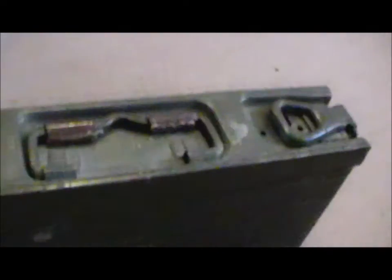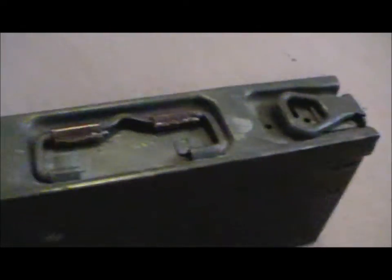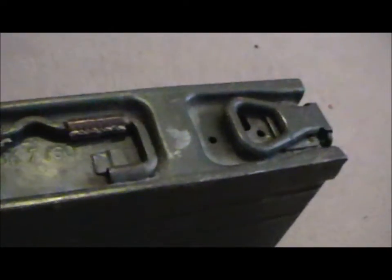So yeah, that's for the MG3, which is basically exactly the same as the MG42, apart from it's 7.62 rather than 7.92. There's literally no difference. That's the only difference that's there. I know it sounds a bit like I contradicted myself, but I didn't need to.